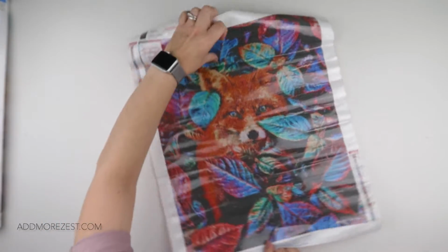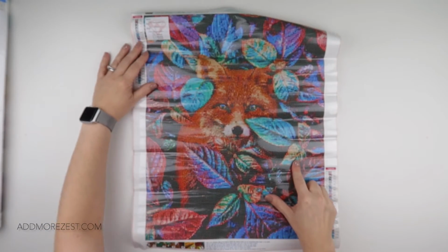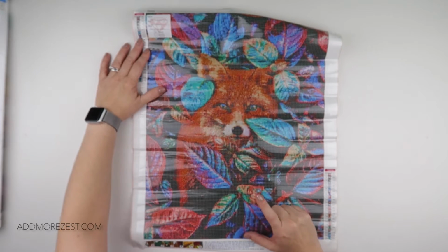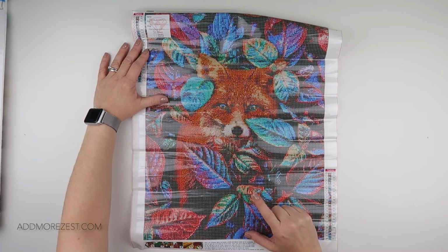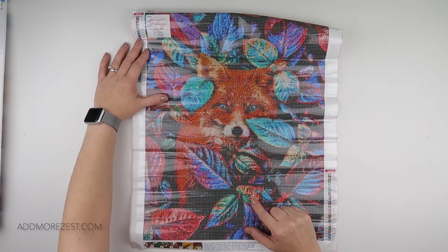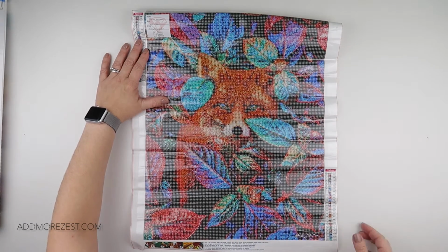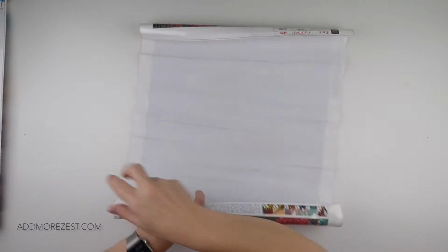Oh, this one is Fox in the Leaves. This one is from Everyday E-Crafts. It's a 40 by 50, this one. So it's not as big as some of my others, but I do class it as a large because it is bigger than 30 by 40. So I have Fox in Leaves.